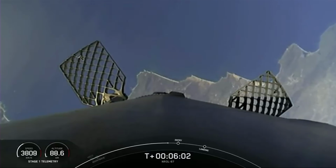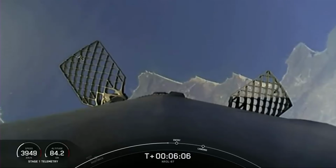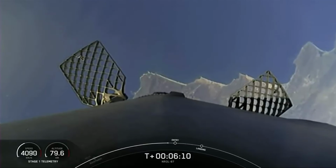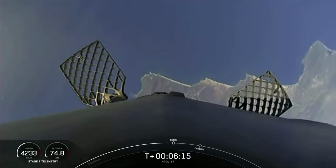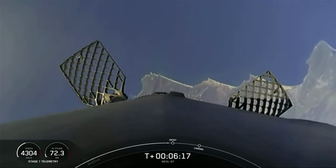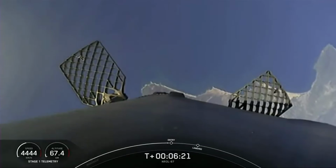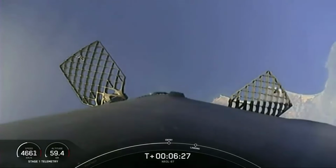We are about 20 seconds away from the entry burn. Again, this burn is the second of 3 burns that we will be performing today. And this burn is designed to slow the vehicle down significantly. Both vehicles are on a nominal trajectory. So the booster is now basically coming through the thicker part of the Earth's atmosphere. So we're going to slow its velocity down with this entry burn.